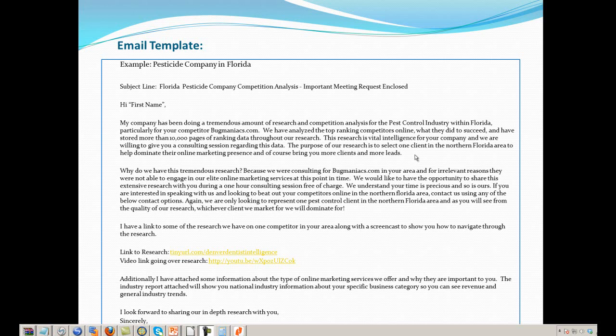And then of course the email template addresses the awkward situation a little bit of why we have this tremendous research. Because you were consulting for your lead that didn't work out, bugmaniacs.com, in your area, and for relevant reasons they were not able to engage in our elite online marketing services at this point in time. We would like to have the opportunity to share this extensive research with you during a 1-hour consulting session free of charge. Now, breaking away from reading this, keep in mind that the research you did for your initial lead is not confidential research. There's nothing not public about it. It's something that anyone could do on their own.